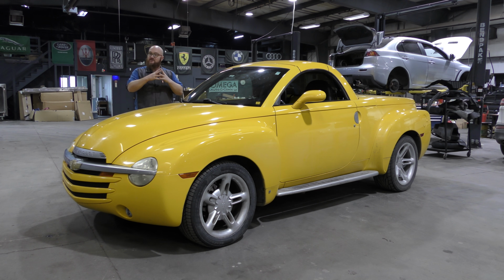Even though it came in with just an ABS problem, we're going to find out today there was so much more wrong, and how someone tried to repair a part on this car that looks like a repair from a third grader. Let's take a look around this thing.